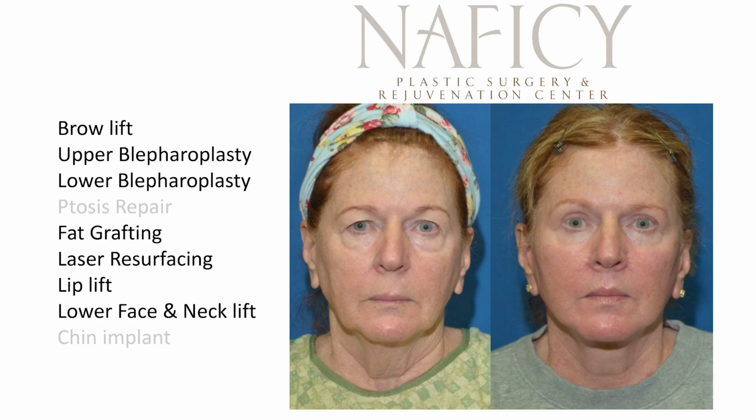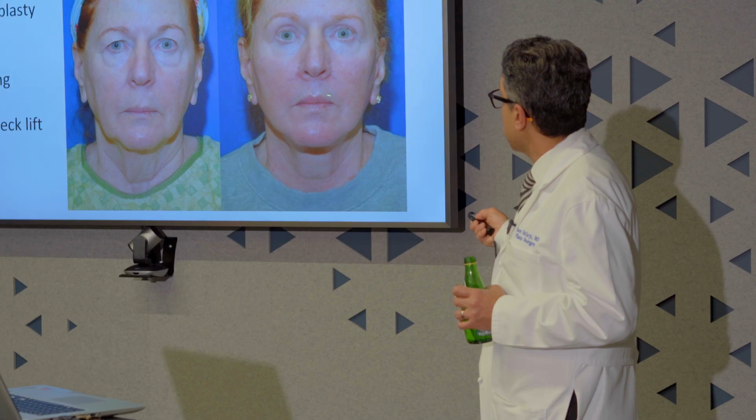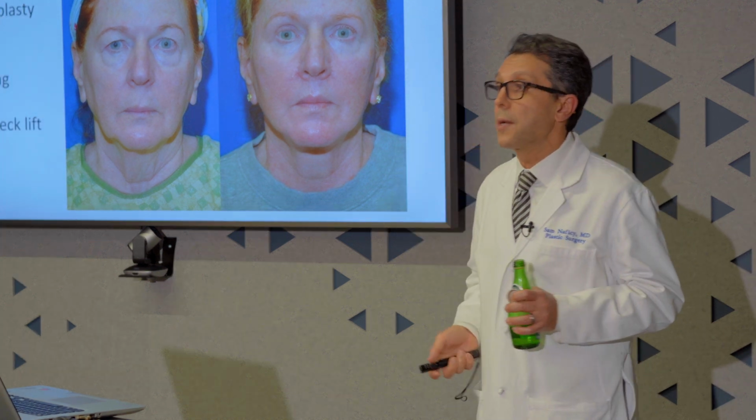So again, she had a number of things done. She had a brow lift, upper blepharoplasty, lower blepharoplasty, fat grafting, laser, lip lift, and lower face and neck. And again, you can see that the height here is a little bit less, and it creates a subtle fullness to the lips as well because it kind of rolls the lips up a little bit.